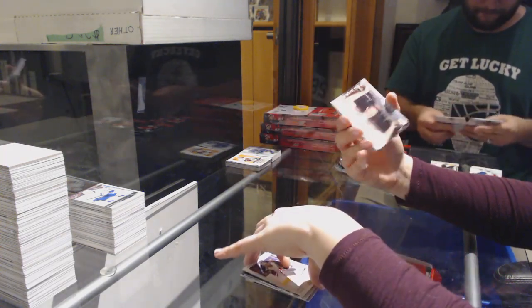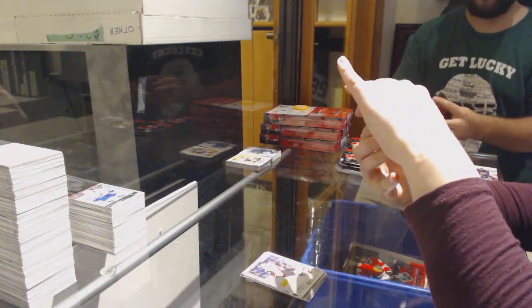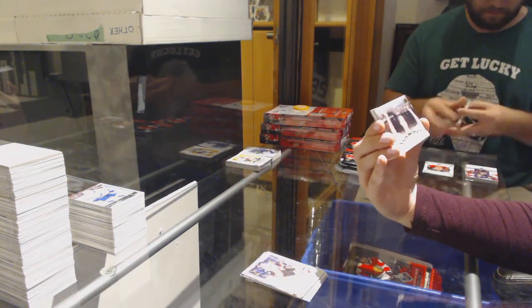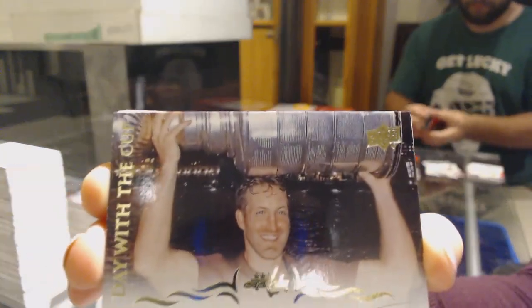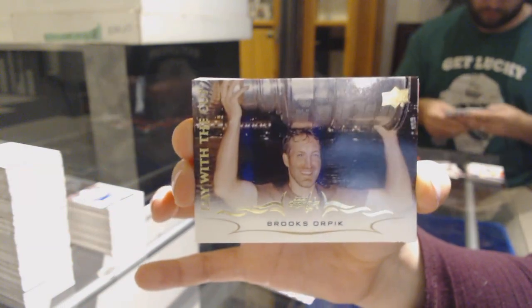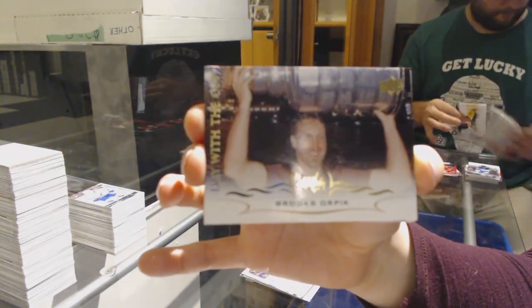Alex Galchenyuk, OPG. Oh, cool. For the Arizona Coyotes. And we've got a Day with the Cup for the Washington Capitals. Brooks or Pick? Day with the Cup.